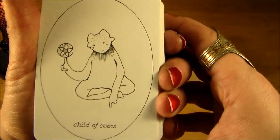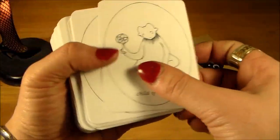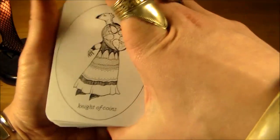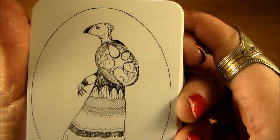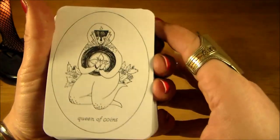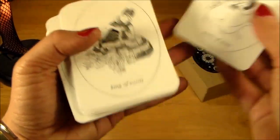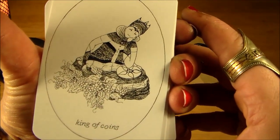And here is your Child of Coins or your Page of Coins. It reminds me of one of those Grateful Dead bears a little bit. Knight of Coins. Look. So good. Queen of Coins. And your King. Focus.